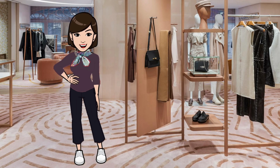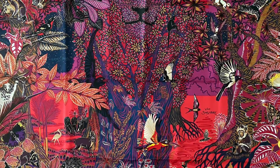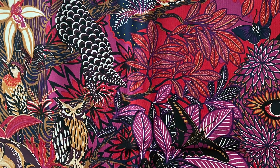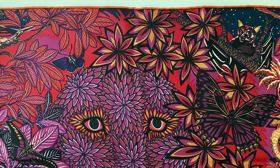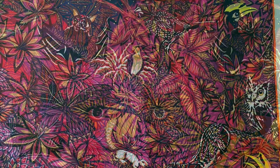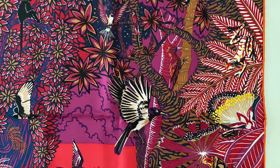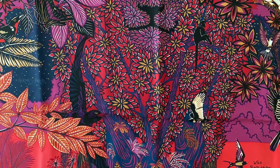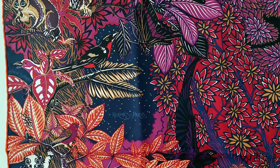First, let me show you the scarves that I chose for this trip. This first one is a 90cm silk twill scarf called Wild Singapore by Alice Shirley, and it was originally released in 2011. It features a stunning array of wildlife found in Singapore's tropical forests, including birds, monkeys, and reptiles. This illustration showcases the biodiversity and beauty of the region, highlighting the importance of preserving these habitats. Now, this colorway has an orange contrast hem and spans a range of colors, including reds, purples, blues, oranges, yellows, browns, cream, black, and white.